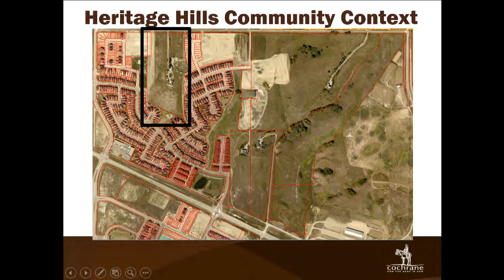To date, this parcel has been owned by a separate landowner from the developing portions of Heritage Hills and has not moved forward with development, and instead been developed around with the existing phases of Heritage Hills. The development of this parcel would complete a large portion of the Heritage Hills community, completing the Heritage Boulevard connection, connecting the east and west sides of the community, as well as allowing servicing and pathway connections to be established between the two sides as well.